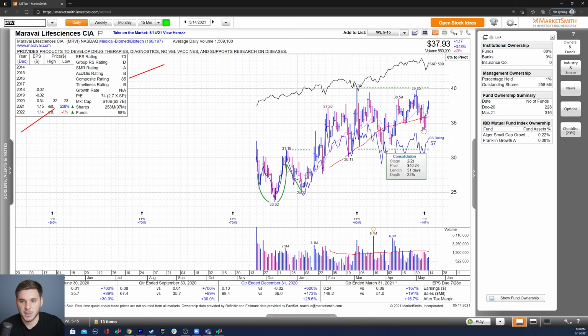And ideally here, because it is a little bit short-term extended, I want to see it pull back gently into the 21 EMA area here and then push through a consolidation pivot at this high, but you could also buy it at the standard buy point of 40.24.